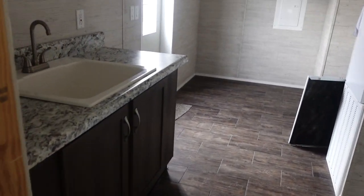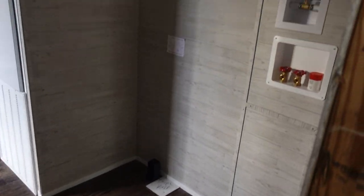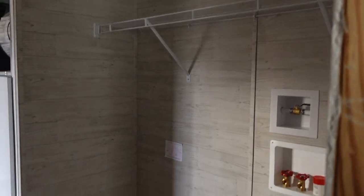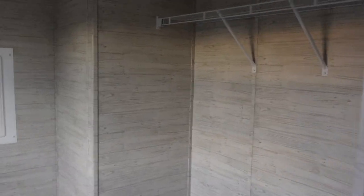All around this corner is your utility room. You've got a large sink here with two shelves there. Your washer and dryer would go on this wall. You've got shelving above it. All around this corner, you've got space for a mud room here, and also a deep freezer or whatever you would like to put there.